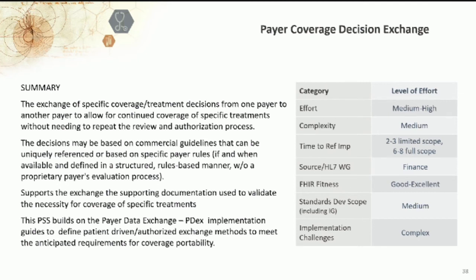And one of the big challenges and problems that patients and providers feel is, I have a chronic condition or a condition that I got prior authorization approved for a certain service or medication or whatever, and when I go to a new payer, I got to do it all over again. It's a burden on the patient, it's a burden on the provider, and it runs the risk of a patient having some gap in the services that they receive.